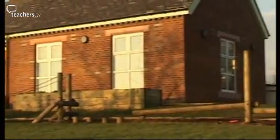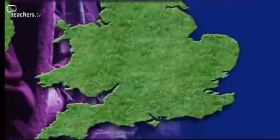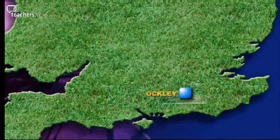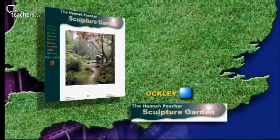When they come back to the classroom, it's the sort of occasion when they will still be talking about it in weeks, even months' time. There are a number of sculpture parks across the UK. Hannah Bashar Sculpture Garden in Ockley, Surrey provides a place to study sculpture, design and technology and the history of art.